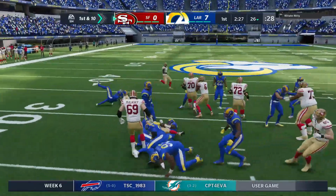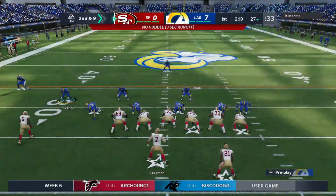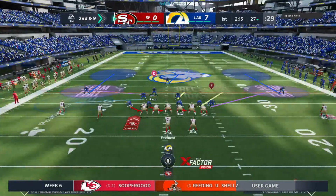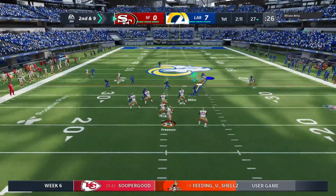Jacobs. Just a yard in the pickup there, and it'll bring up a 2nd and 9. He was tackled at the 27-yard line. 1-yard gain brings up 2nd and 9. On play action, they'll throw.